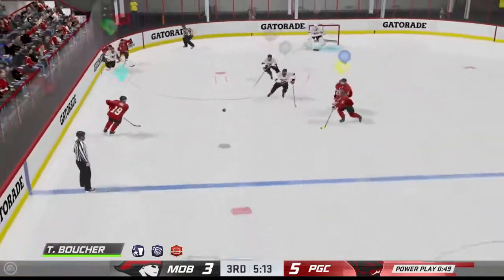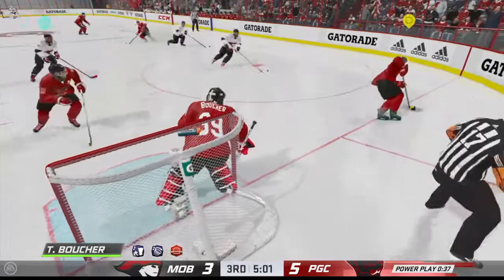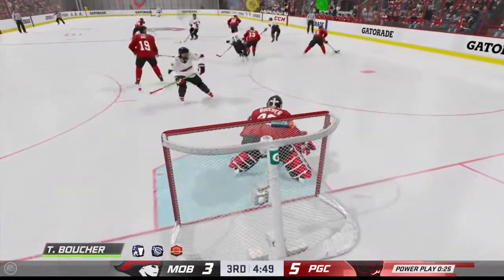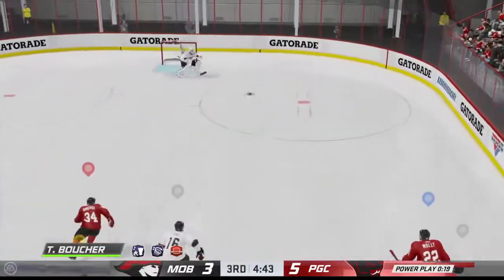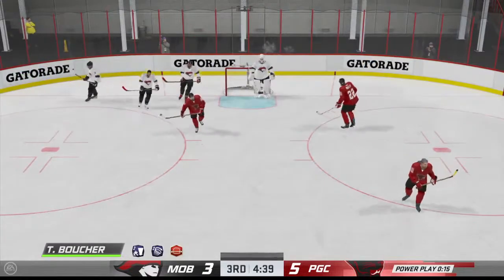Oh, that's tremendous poise in the defensive end to break off the pass. When you have the lead, you better be sure about moving the puck. And a poke check knocks the puck away. Icing is called. How's that icing?